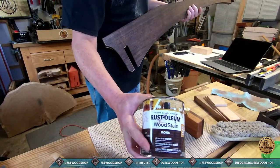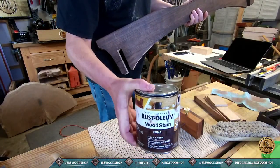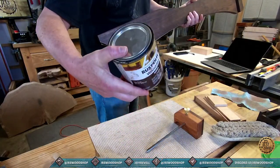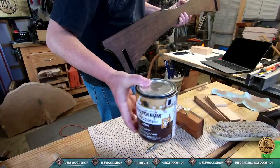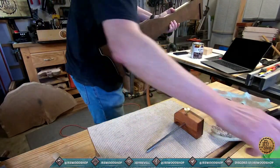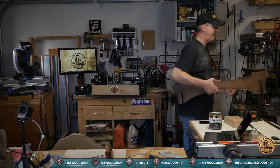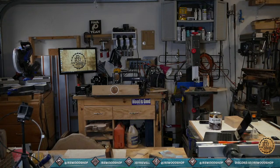This is Rust-Oleum. I also have Varathane, which I believe all of these are from the same company. I believe both of those are owned by Rust-Oleum. They just have different brand names. So if you have a brand name preference, you're still getting the same product. In fact, I'm going to set these over here for a second. Let me grab this.